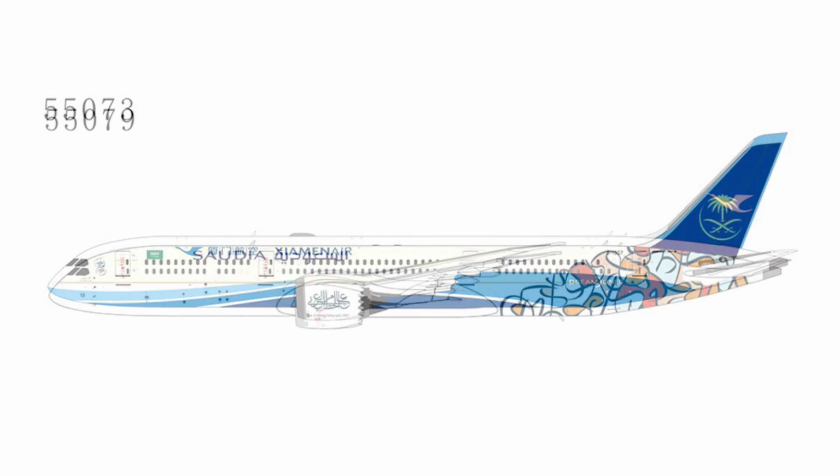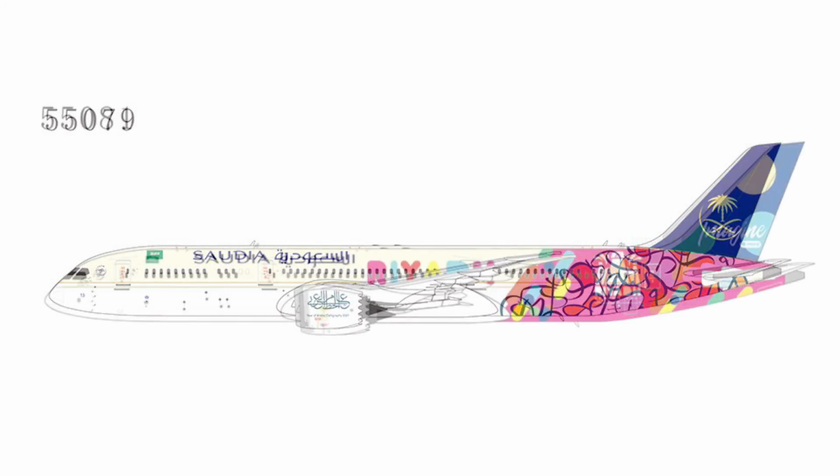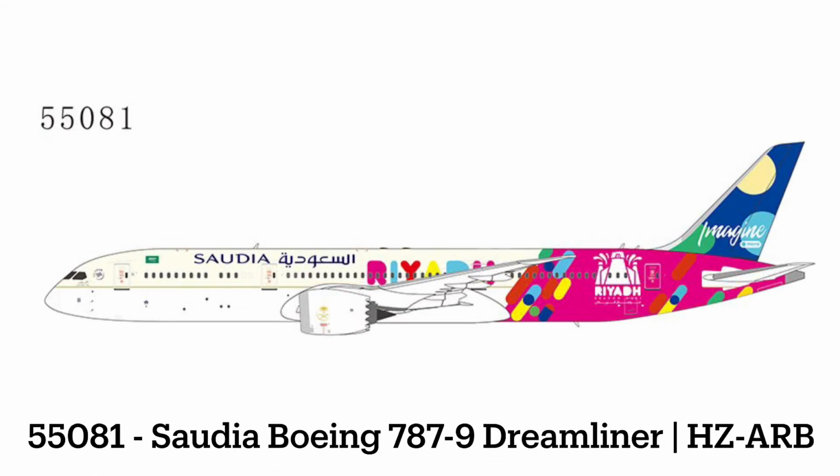Continuing to move on down here, we have a Saudia 789, a special livery, the year of Arabic calligraphy. So kind of like the little characters that you find in Arabic text. So it looks pretty unique. I do like this special livery. Let's see. So our other 789 from Saudia, we do have the Riyadh special livery. So the one that I did predict is in this set. So great to see that.